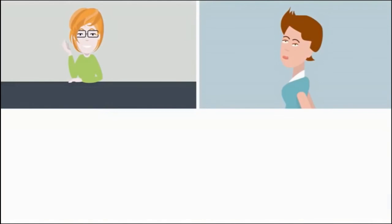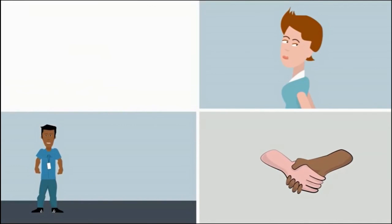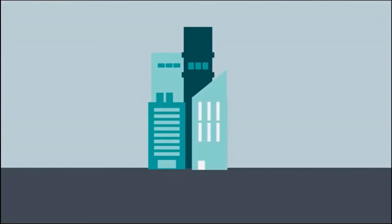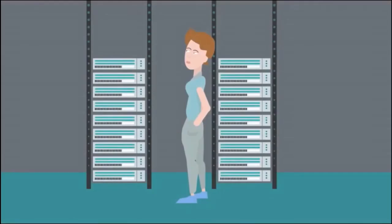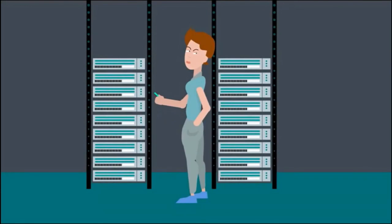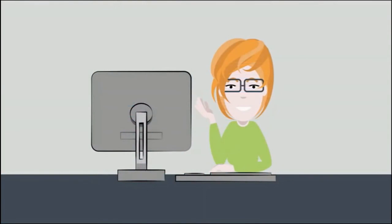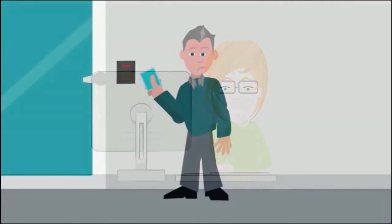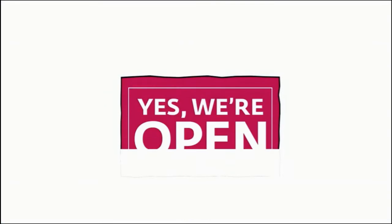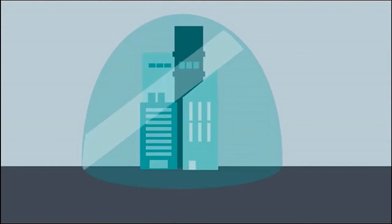But who is an insider? Insiders can be current or former employees, business partners, contractors, or anyone who has or had access to an organization's systems or data. Insider threats can occur in many ways. A disgruntled employee may maliciously access sensitive data for personal gain. An employee could unwittingly expose a company's sensitive data by becoming victim to phishing or social engineering activities, providing an external infiltrator with insider access. But whatever the means, insider threats can result in financial loss, data theft, loss of physical assets, reputation damage, and more. So what can you do to help protect your business from the inside?